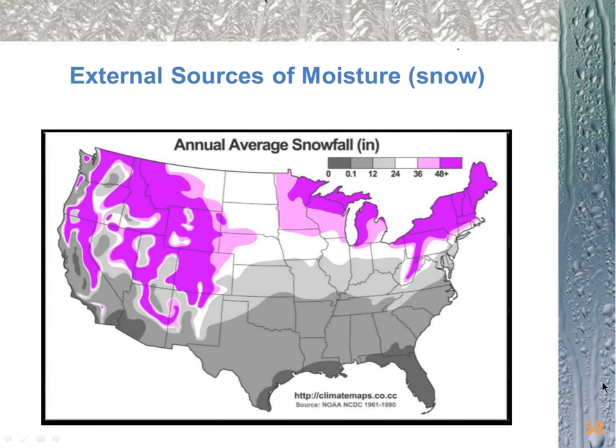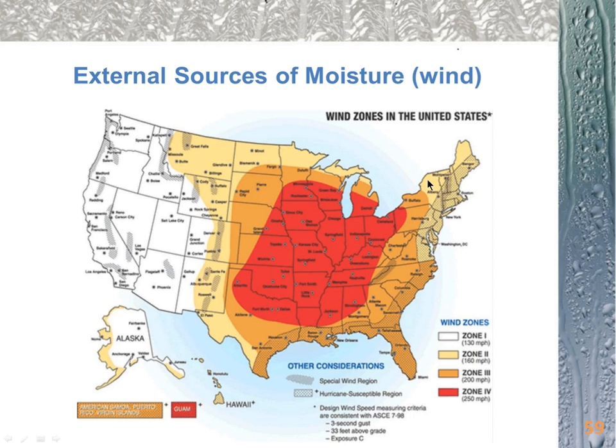When you're looking at rainfall, you also have to look at snow. I mean, areas right here, 48 plus inches, 24 inches, 36 inches, these are all areas of high moisture. When you have snow, snow is going to melt. When it's up against your walls like we're looking at right now, you want to make sure that you've built your wall so that it can handle any moisture that's going to get through that veneer or through that siding or first line of defense. You also want to factor in wind.